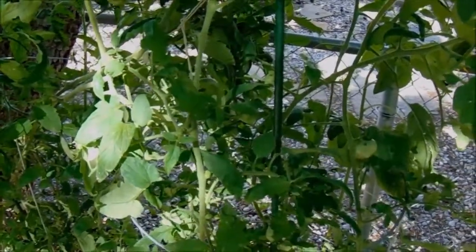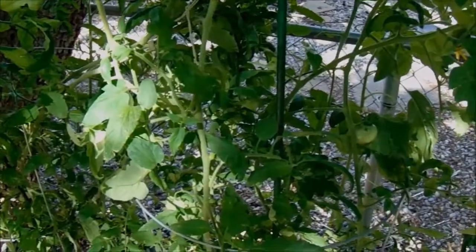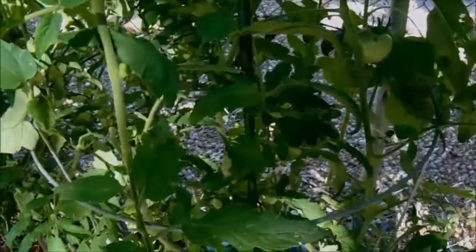I would say this one, if it's a little bit under, it'll have more meat to it. If it's a little bit over, it will accelerate the fastest out of all the tomatoes that I've seen so far. And this is all opinion strictly from our yard.